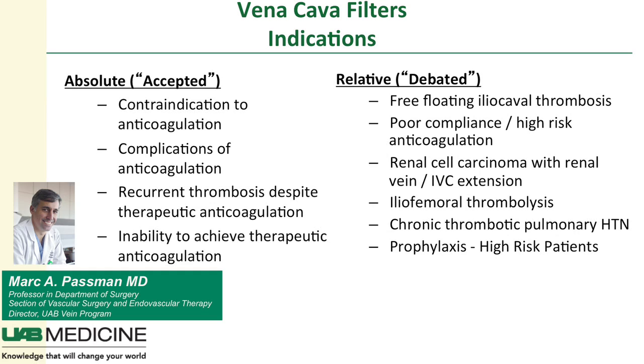Probably the biggest controversy exists in the last bullet point, and those are patients that undergo filter placement for prophylaxis. That is, a patient doesn't have documented deep vein thrombosis, but may be at high risk for whatever reason, being in the hospital or needing some major operation. This represents a controversial group in that there is unclear data to support either for or against filter use. We'll highlight that a little bit more shortly.